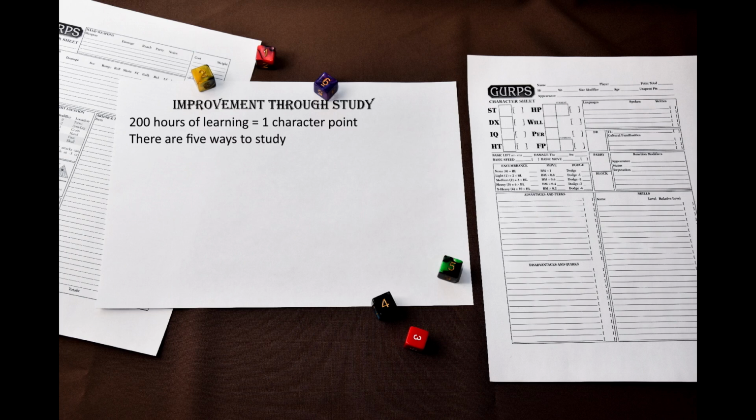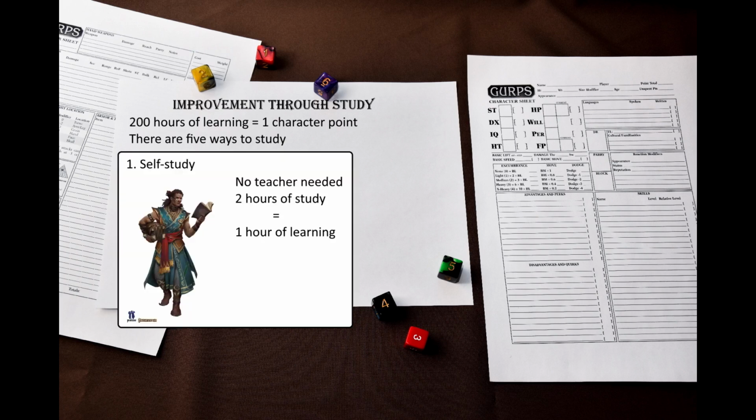Normally it takes 200 hours of learning to gain 1 character point in a learnable trait, but some forms of study are more effective than others, so sometimes you might need to study for more than 200 hours or less than 200 hours to get the desired point. There are 5 ways to study something. Well, more like 4.5. The first way is self-study.